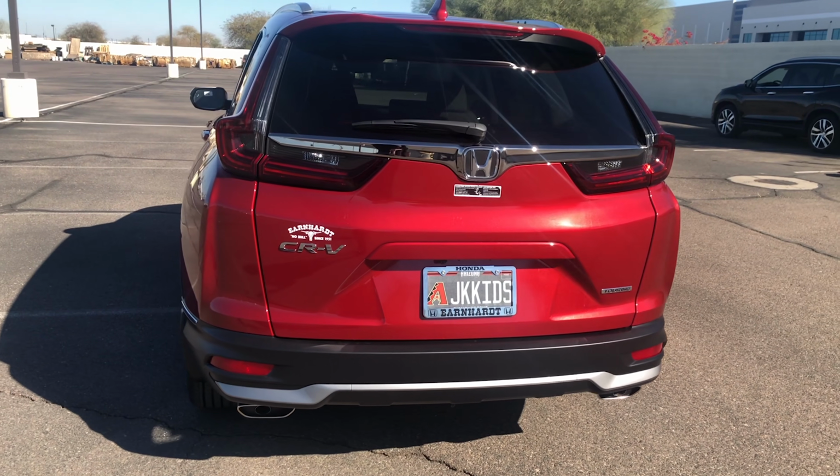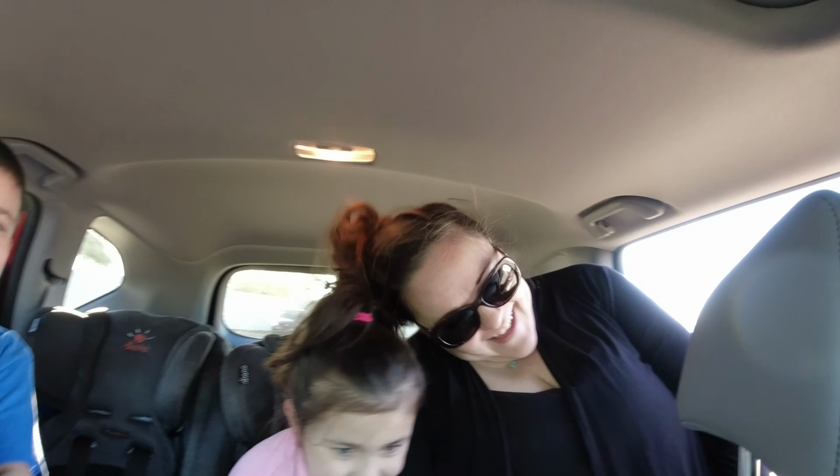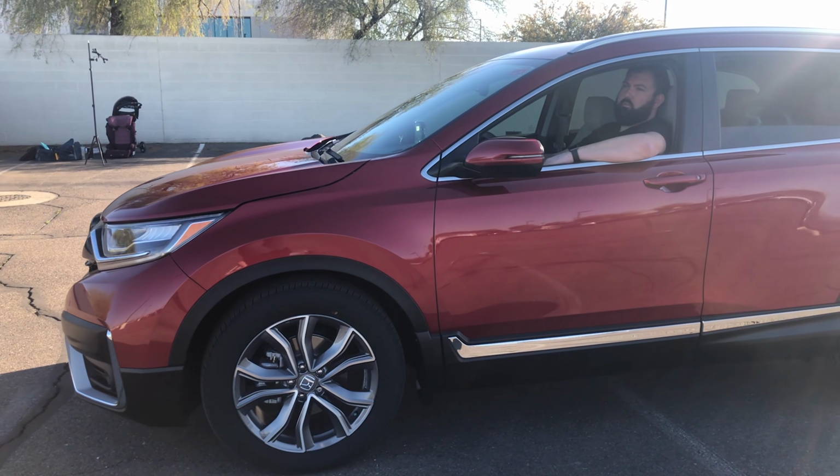Loaded down with the back full and 5 adults, you're definitely gonna notice a difference. But most of the time, if you're just driving around with a couple of parents and a child or two, this thing will get up to speed no problem. Ultimately, this is going to provide you with an SUV experience with a compact footprint and a compact gas bill.